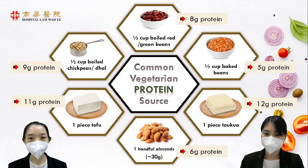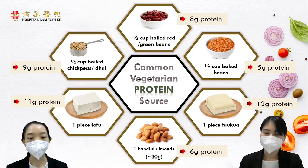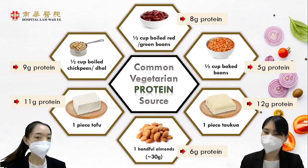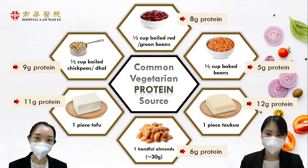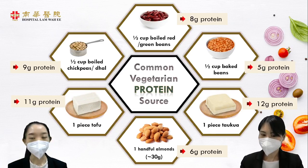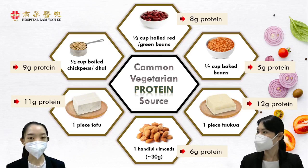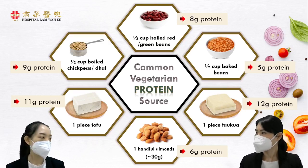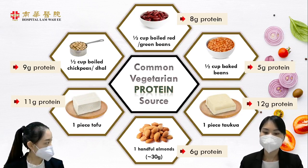And for vegetarian or vegan, fret not, there are also a lot of vegetarian proteins which are commonly available. For example, red beans or green beans, chickpeas, dal like in dal curries, baked beans, and also soy products like tofu, tempeh, tau kwa, soy milk, and also seeds and nuts. So actually protein sources are commonly available. So should we move on?